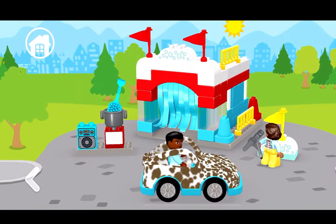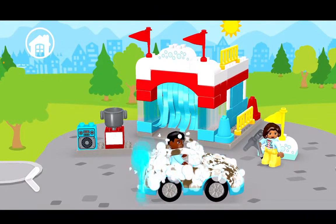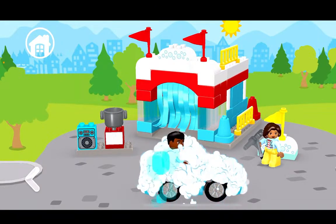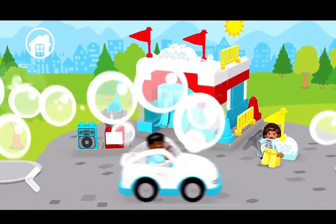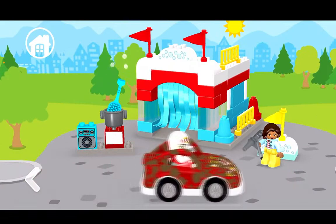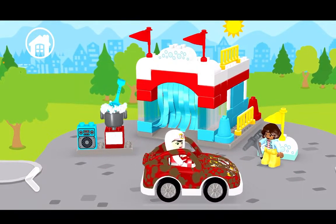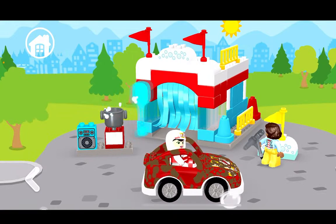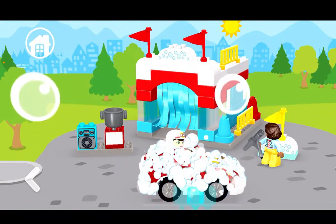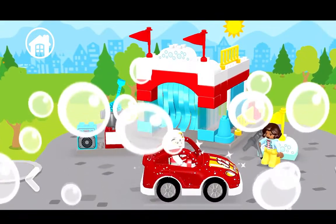We need to take a brush with soap and wash our car. Many bubbles. Oh yeah, our car is clean, so white and so good. Oh, we may try to wash a car for someone. Take a brush with soap and wash. Many bubbles. Oh yeah.